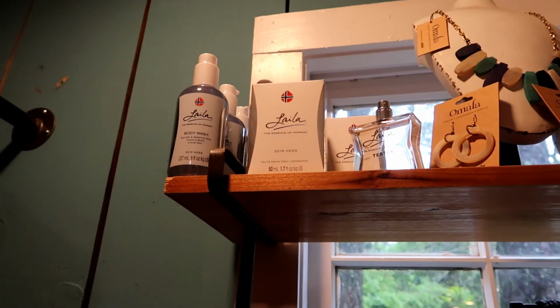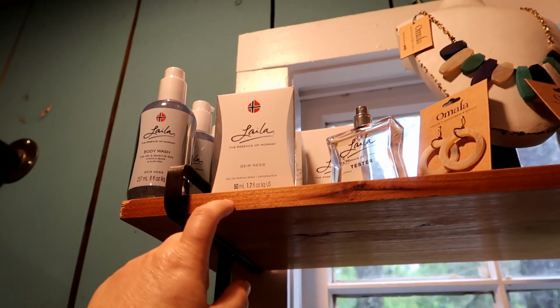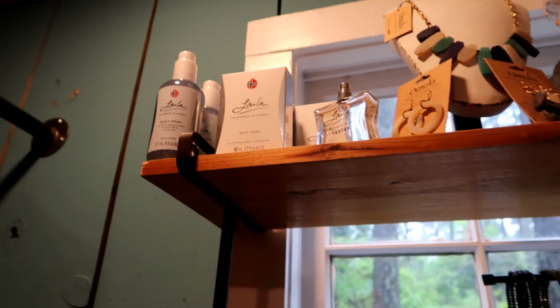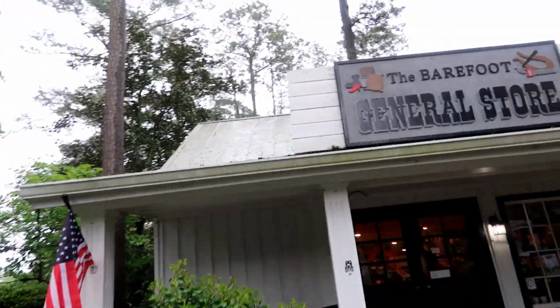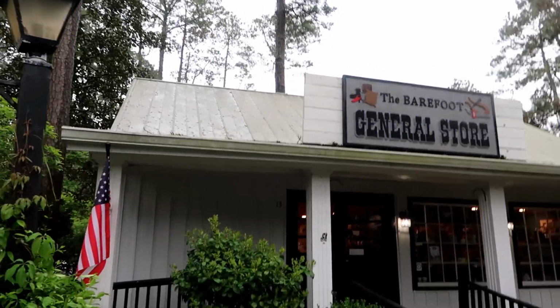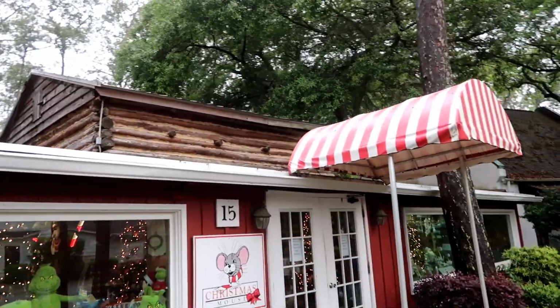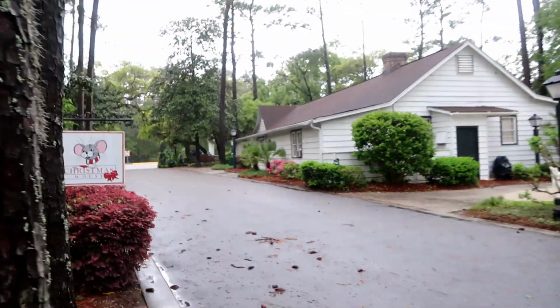Wow. Was not expecting this. This is in the Norway Pavilion at Epcot. So the general store here had a lot of merch that you can find at Cracker Barrel and Buc-ee's. So it looks like the old tobacco barn turned into the Christmas mouse. Oh, what's over here? Let's go check out the map.